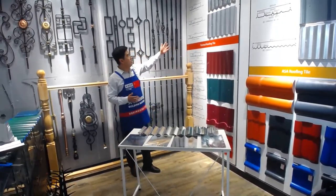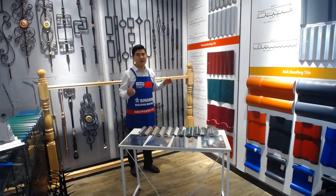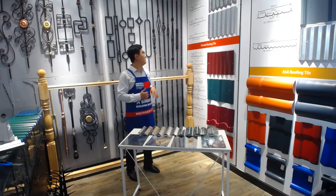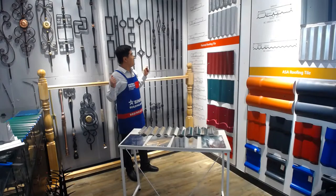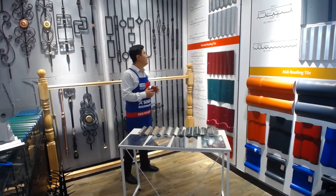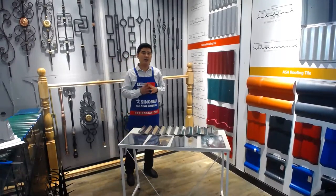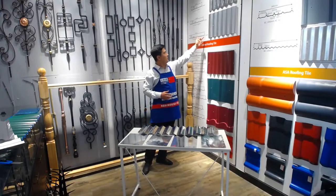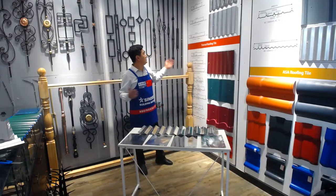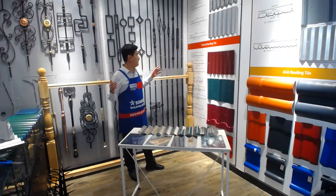The second type is 10 wheels. The width before corrugation is 914 millimeters, and after corrugation the width is 800 millimeters. This type is more popular in the African market and the South American market. The next is 12 wheels. The width before corrugation is 1,000 millimeters, and after corrugation it is 900 millimeters.